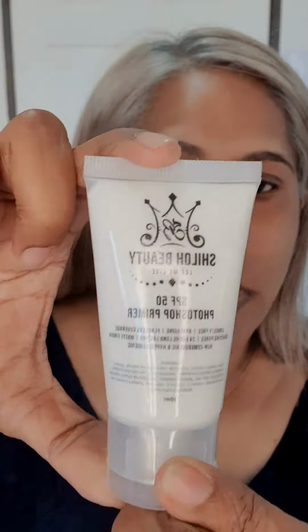Okay, so I'm going to go in next with the use of my Photoshop primer, and that is going to give me sun protection as well as prep my skin for the makeup, and it is on promotion currently for 99 rand as well. Okay, so I'm quickly just taking a little bit there, going to apply it on my face and neck and just rub it in. You can use your fingers to do this.